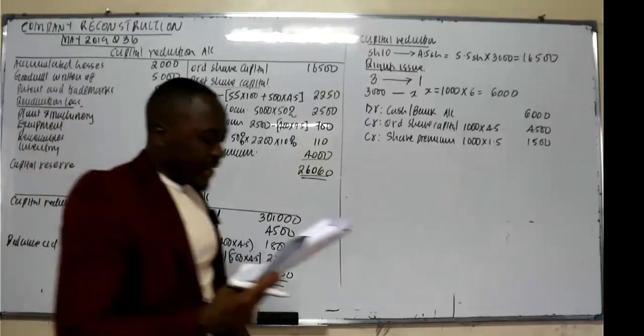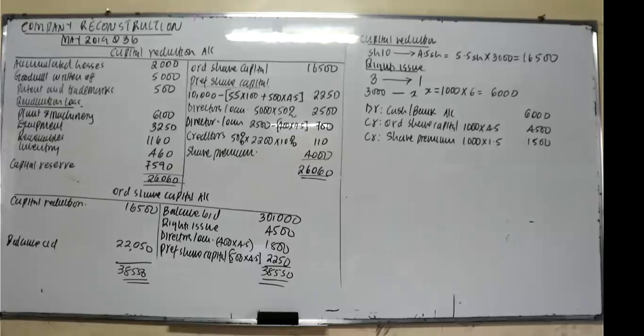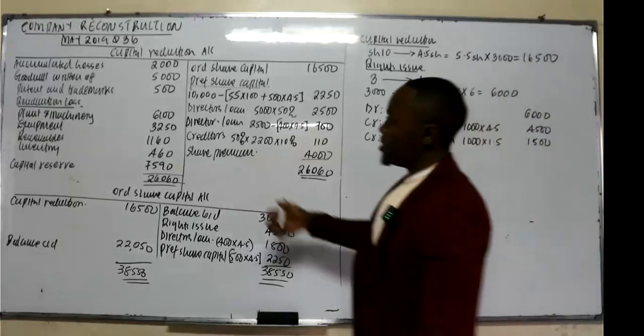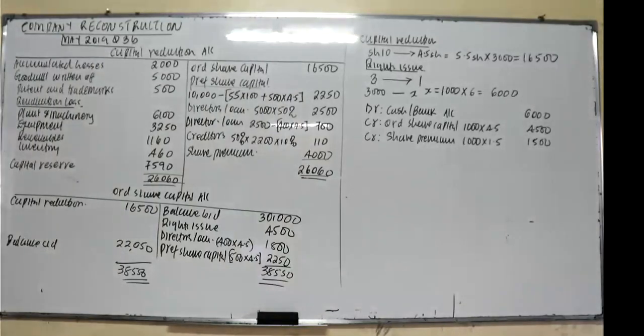Required: capital reduction account format that is limited after completion of the internal reconstruction. So they just needed this account. Good. So you can copy that. Write it as part of the notes.